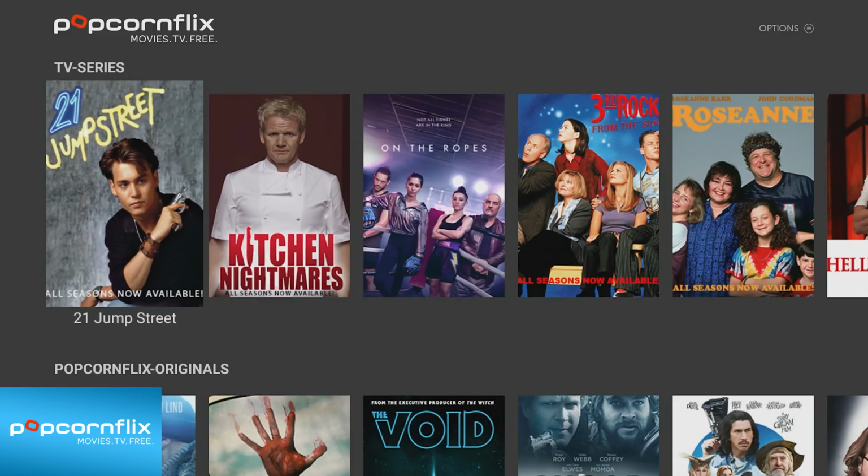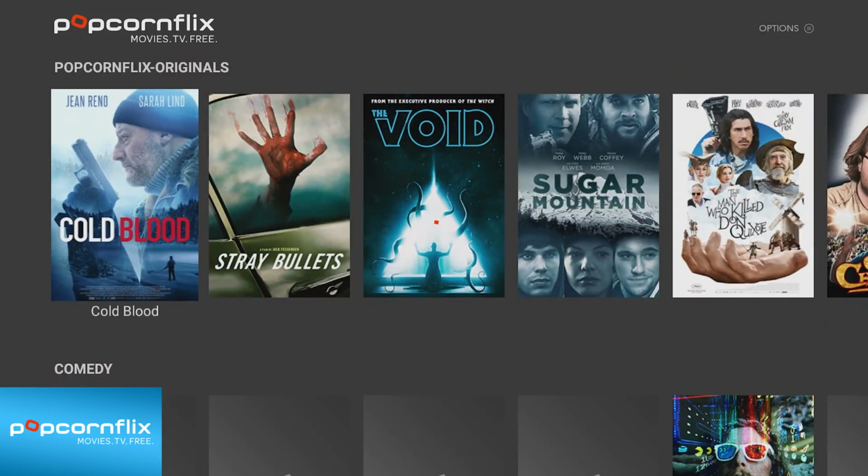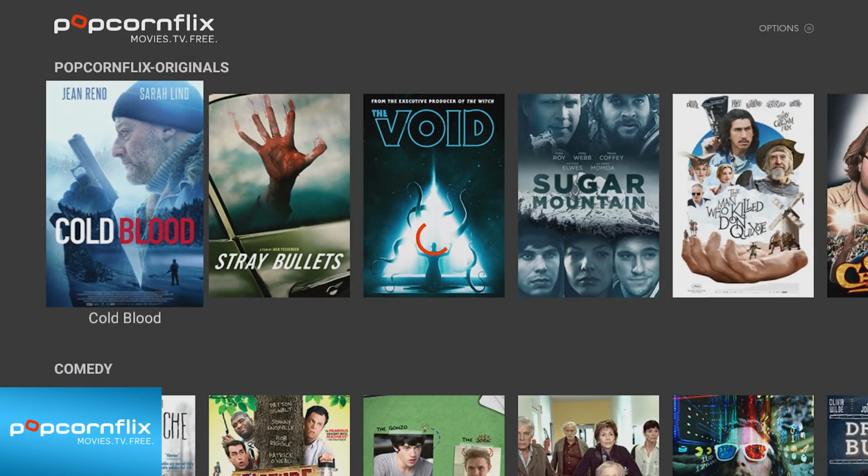So this will be similar to something like Tubi. But the difference here is they just have a different library. And so it's nice to have a few apps very similar to that, where if you're not quite finding what you want to watch on one, you can jump over to the other. So Popcornflix is a good one.